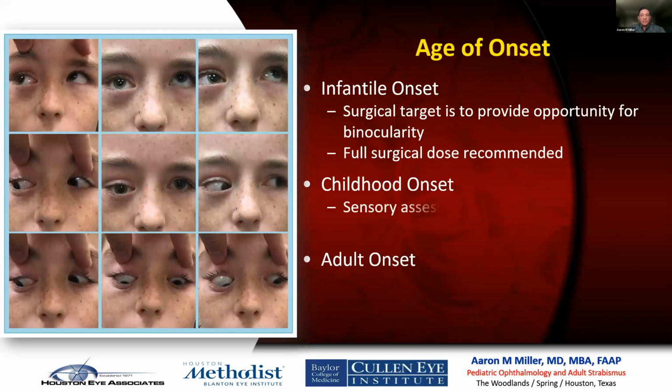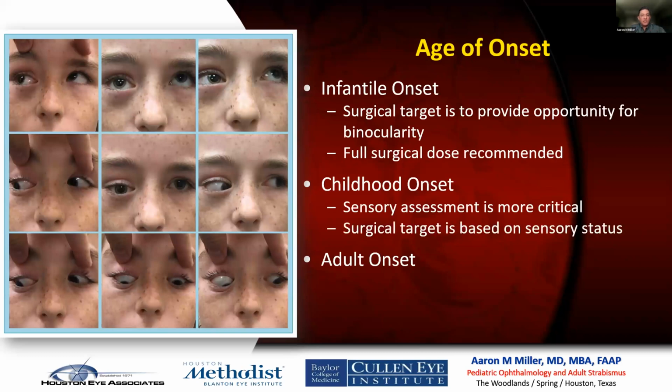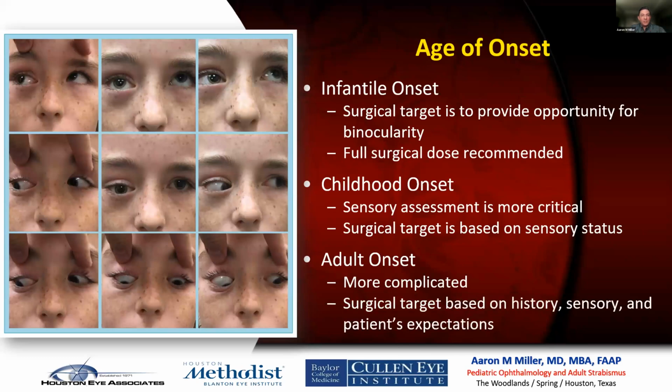If you have a childhood onset patient, sensory assessment is actually much more critical to better understand how their visual system has developed up to that point. But typically the surgical target is based on this assessment. And then our adult onset, this is actually a much more complicated situation. It's a combination of all these factors we talked about. Surgical target is based on the history, the sensory, and the patient's expectations.